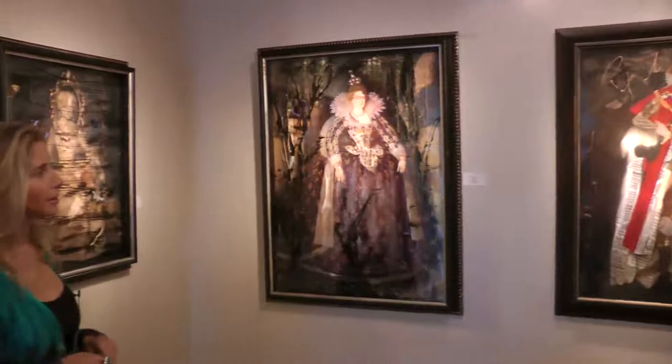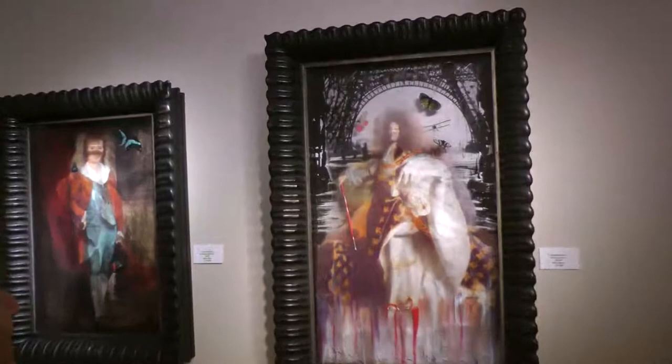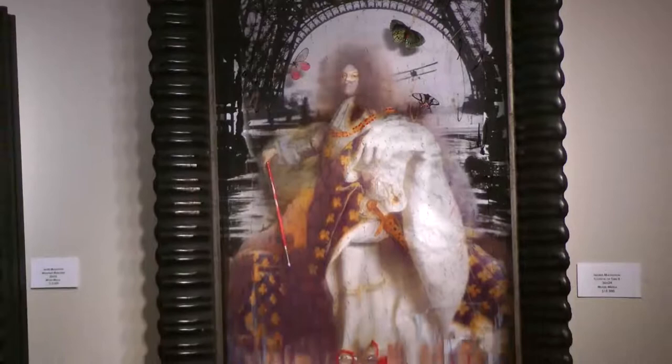Well, this piece was my first piece for this show, calling it The Illusion of Time. And it's, of course, modern day. And then you've got Louis XIV from the Renaissance, right? I just wanted to create this illusion. He's sort of coming and going. The painting is disappearing and disintegrating into time.